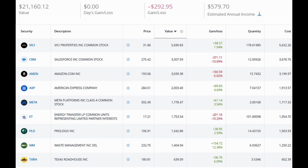Next up, we have American Express Company, ticker symbol AXP. I'm currently up $89.83 on this, or 4.69%. And I was talking about this stock a lot. I really think that this is one of those companies that's just going to continue to be able to grow through network effects and through other means for basically in perpetuity.